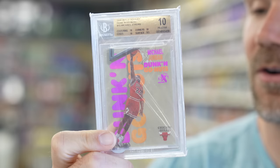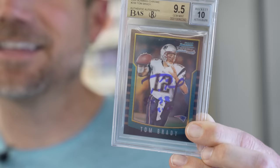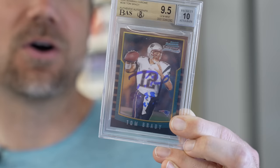And these Duncan Go Nuts were super popular insert cards back in the 90s. A lot of people love this as a chase card. And that's the card of mine that he likes. And that's a big card. I bought this at Golden last year, a Brady 9-5 with an on-card auto of a 10. It's a big card to give up, but you know what?